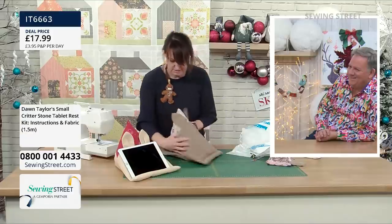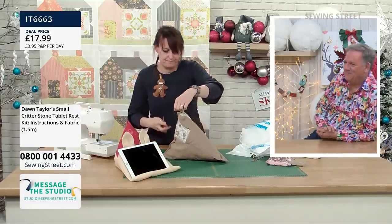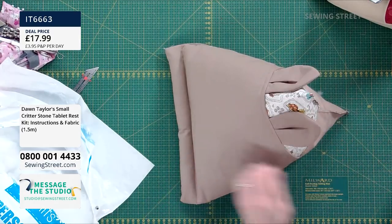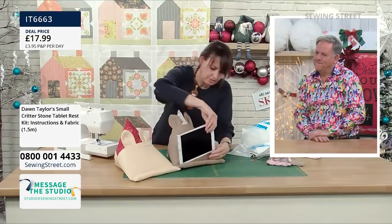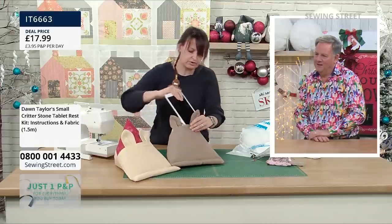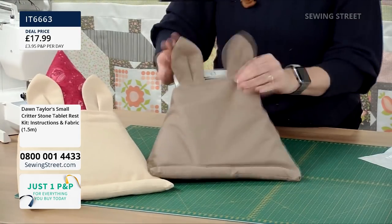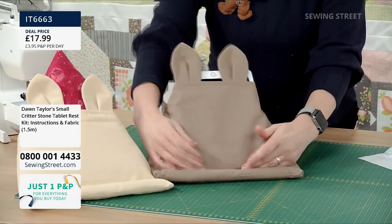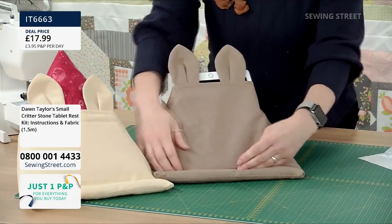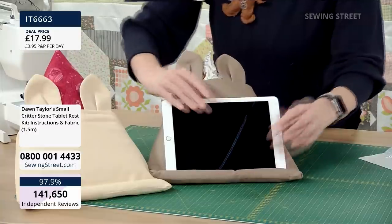So there is our seam all the way down. Didn't cut my threads off. And then you rest your iPad. Or as we said, you can put your iPad, if you want to store it in there. There obviously isn't any protection if it falls, but then you can use that as a book rest. Well, it's better than just dropping it. It is. But you can use your book rest. You can put your book on there instead.